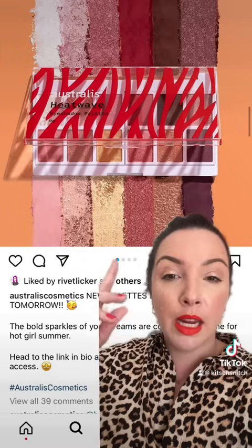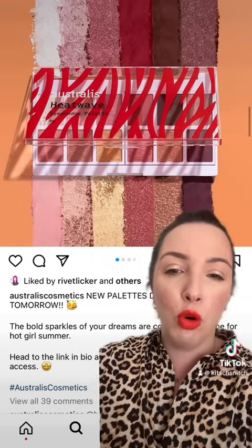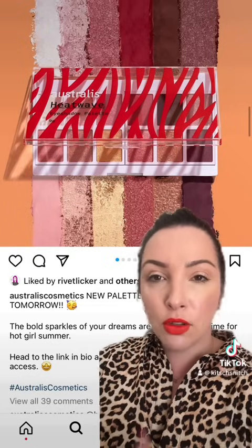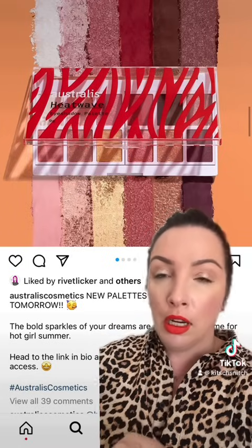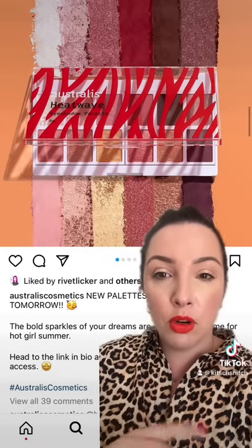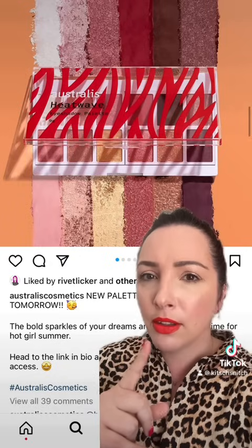All right, the first one is Heatwave. So obviously very fiery, not too bright red, which I'm a bit disappointed about, but you can see nice burgundy, warm shades. And yeah, if you like this color story, I would recommend if you want an affordable palette. Also keep an eye out for sales. Australis is often 40% off, 50% off, Priceline, Chemist Warehouse, whatnot. No, they're not at Chemist Warehouse. Definitely Priceline. I don't think they're at Chemist Warehouse.